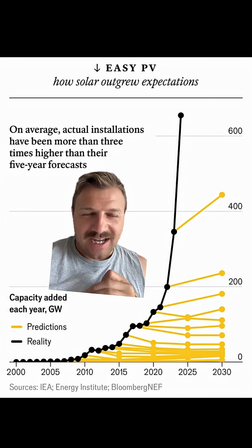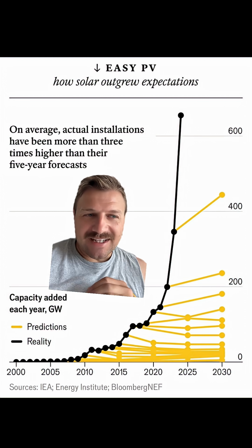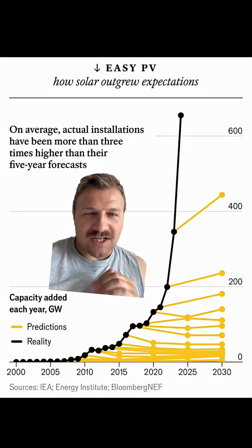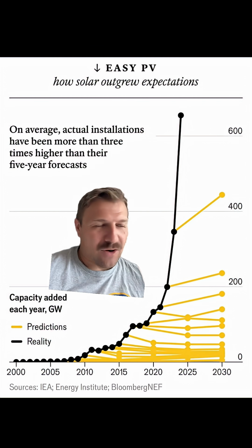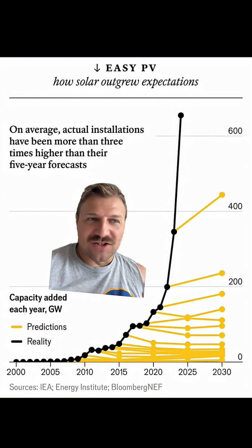I think another thing I take from this graph is that it's so hard to predict the future. And it's very interesting, even with our calculations, our AI or whatever, it's just tough to know what's going to happen.